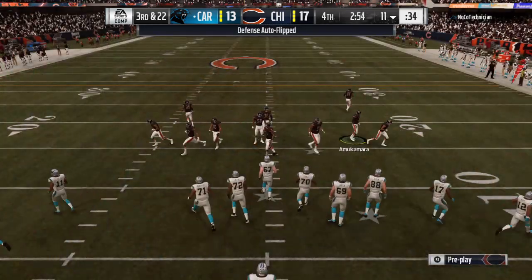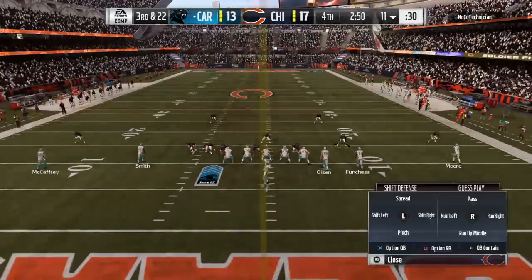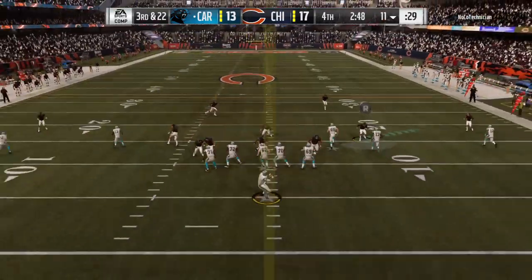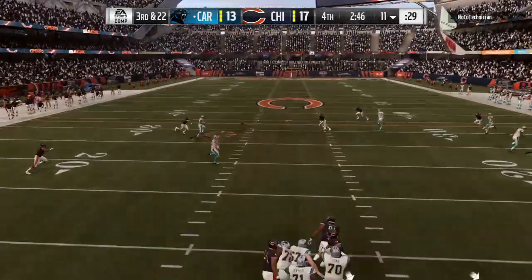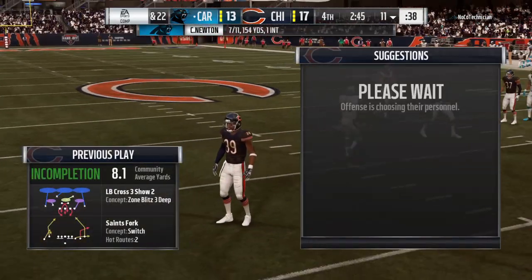Tackle for a loss on the running play on the previous down, and then comes right back and gets a sack. So now Cam leads the Panthers up following the sack. Carolina facing 3rd and long. And he couldn't hang on to it through the contact.